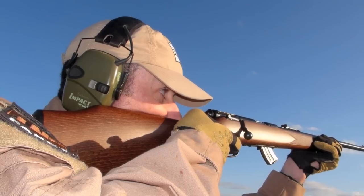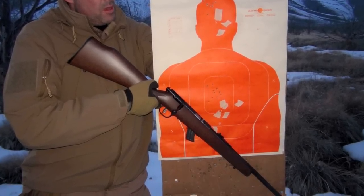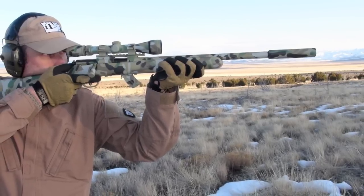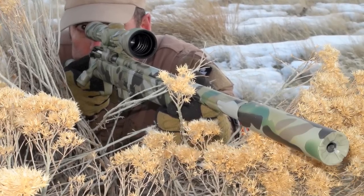The Savage Mark II series, I have a lot of love for. I think its magazine is not quite as good as the Marlin's. Its trigger, however, is superb. They have that short barrel one that we shot suppressed here in TMP. Lots and lots. Love it. That's only a 5-pound gun, 21-inch barrel, 10-round magazine. And those magazines are affordable, too, for the Savage Mark II series.